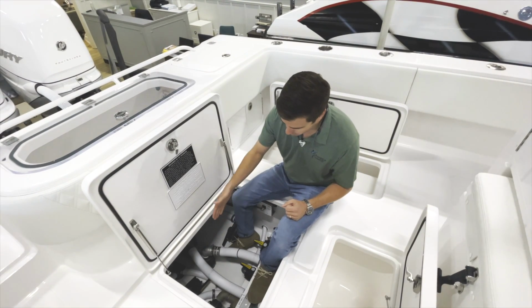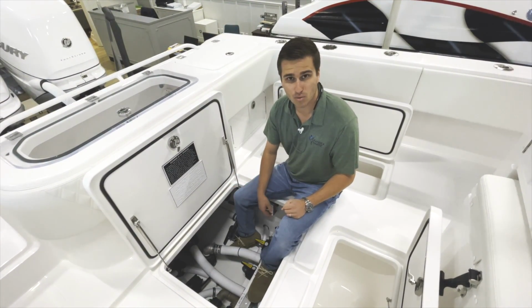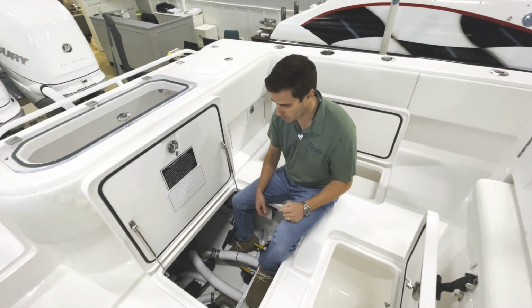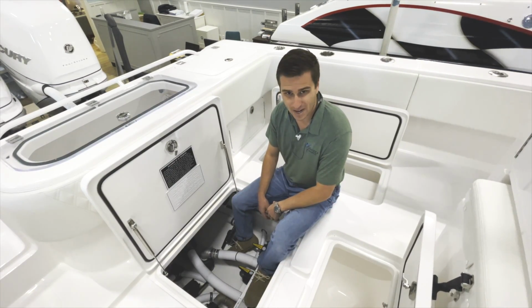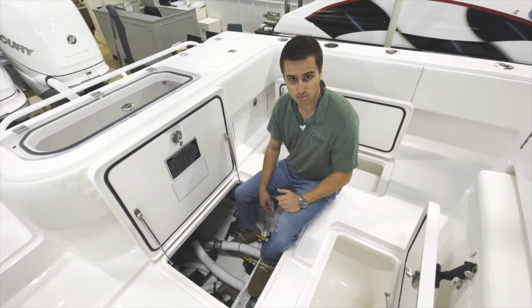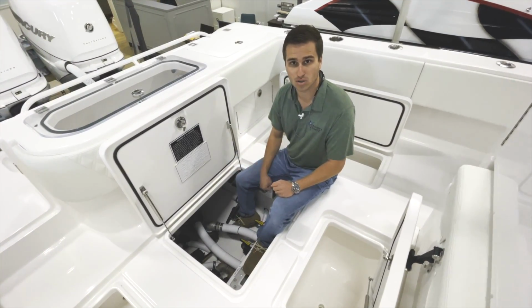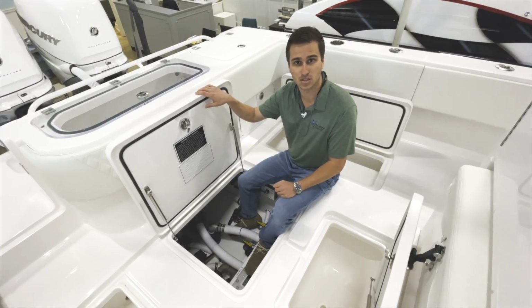And then all of your through holes, macerator pumps, freshwater raw water pumps are all inside the bilge to where we can easily get to them. So, for service and just overall maintenance on the boat, this is very convenient to get to. And our service techs, it's really easy on them because they're not having to crawl down in a hole and work on something. They can easily get to something right here with this large door to get to inside.